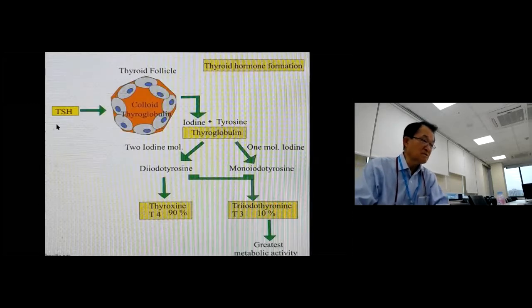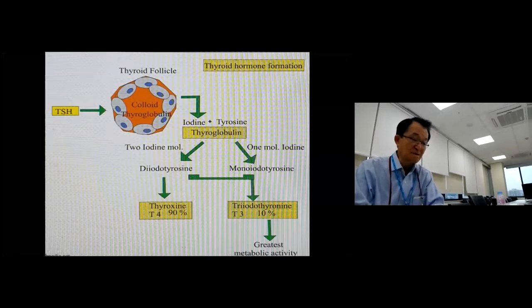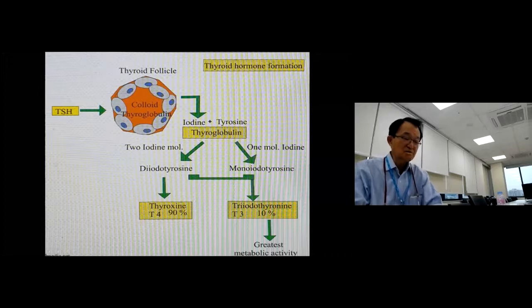So again, thyroid-stimulating hormone stimulates the thyroid follicle, and then iodide combined with thyroglobulin makes iodine, and then 2 iodines make a diiodine, 1 iodine mono, and the combination tri, and two di makes T4. T3 is about 10%, but this T3 has a short half-life of 2.5 days. T4 is about a week, and it's much more potent. And this will make our metabolic activity.